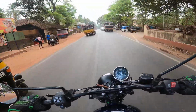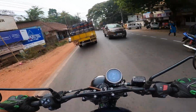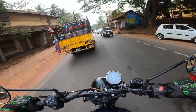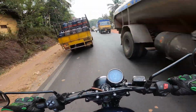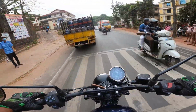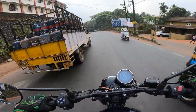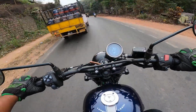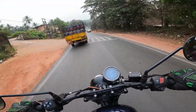The minute you go to off-road mode, it becomes more like a switchable ABS. The rear ABS is slightly more flexible at that time, allowing you to do a little more on those trail conditions and enjoy more, as against road conditions, where the ABS acts in a slightly different pattern. So that's where the difference is. Overall this is a quite joyful motorcycle to ride.